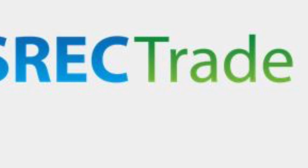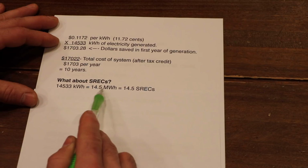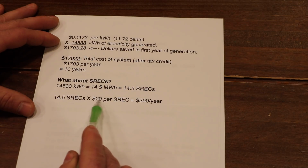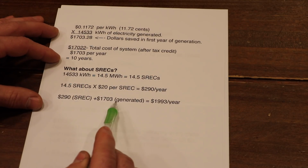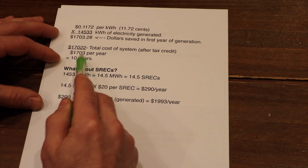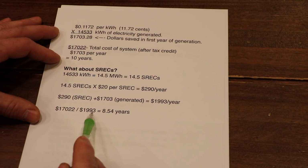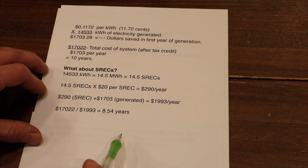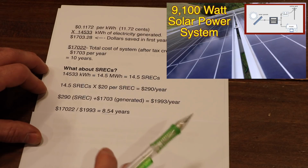When my system was installed, SRECs in my area were selling at $20 a piece. I generated 14,533 kilowatt hours, which is 14.5 megawatt hours, which is 14.5 SRECs. SRECs at $20 a piece comes out to $290 per year. 290 plus 1703, what I generated in the year, equals $1,993 per year. 17,000 divided by 1993 equals 8.5 years. That's where the 8.5 came from in my initial solar video, The Ugly Truth of Grid-Tied Solar Systems.